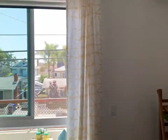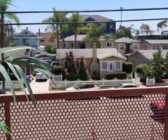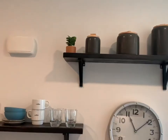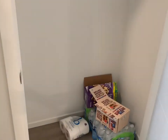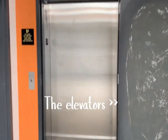I think the living room was my favorite part. I loved it. I felt so cozy in there and so welcoming. I loved that little tray table so much. This patio though, I love it. I love it, I love it, I love it. I am living for the natural light of this building.